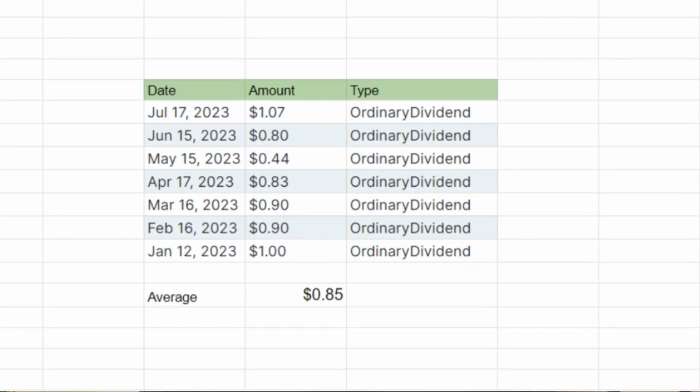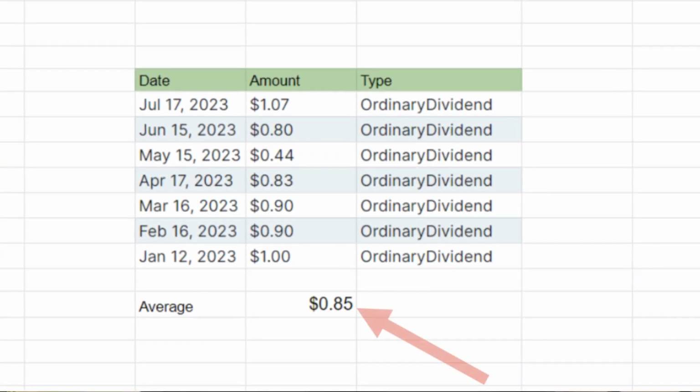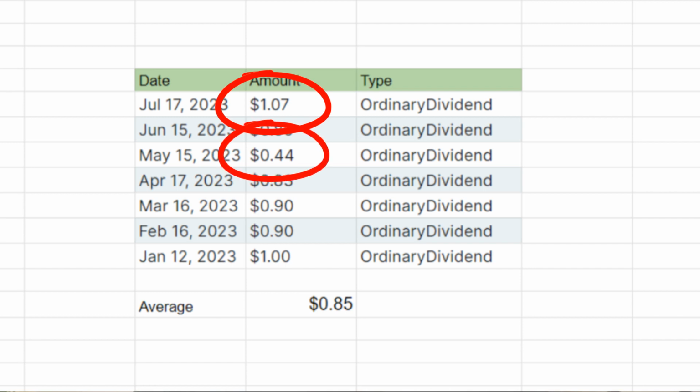Since the beginning of this year, its average payout each month has been around 85 cents per share, with its highest being its most recent in July at $1.07 per share, and its lowest back in May at 44 cents per share. So this means if you were to have invested $100,000 into TSLY at the beginning of the year, you would have been paid around $5,000 a month just in dividend payments.